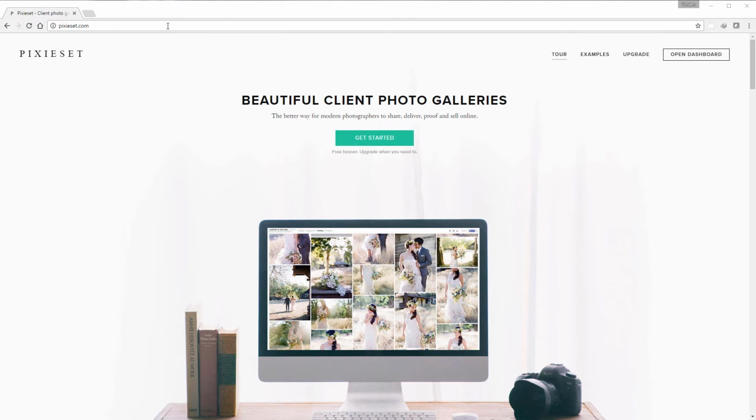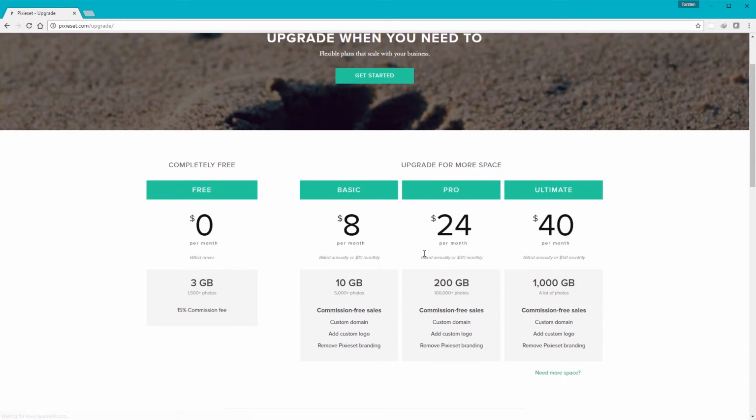But what I want to use it for is to be able to send someone a link and say, have a look at these pictures that I took. If you want to download any, great. If I go to upgrade first, you'll see from their pricing that everybody gets the same functionality, you just pay more for more space, and that's really nice. You can have a basic account, which is the one I use, at $8 a month. You only get 10 gig, which isn't a massive amount these days, but if you compress your photos correctly, it's fine. But you do get all of the functionality and features in the same way as you would on the Pro or Ultimate account.